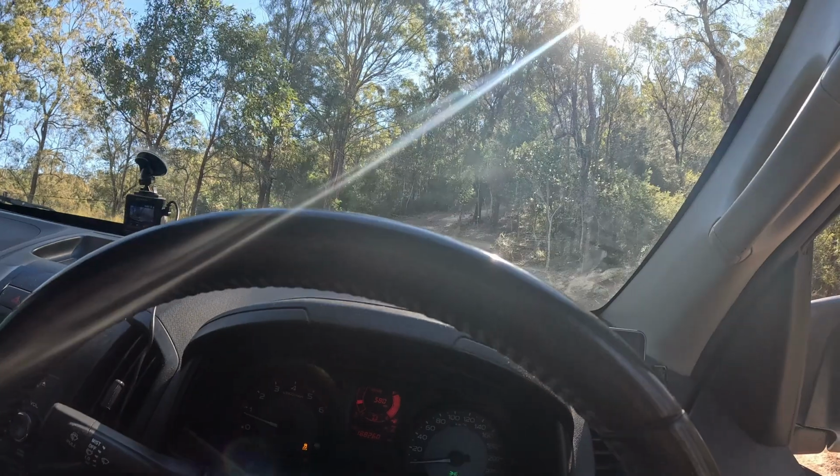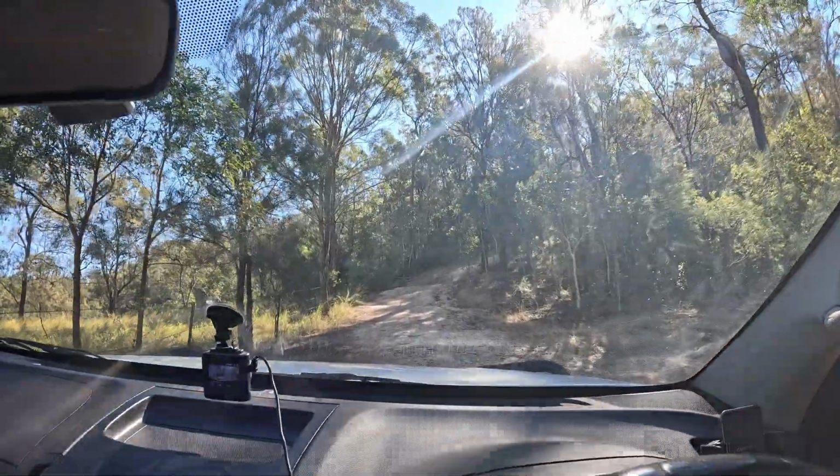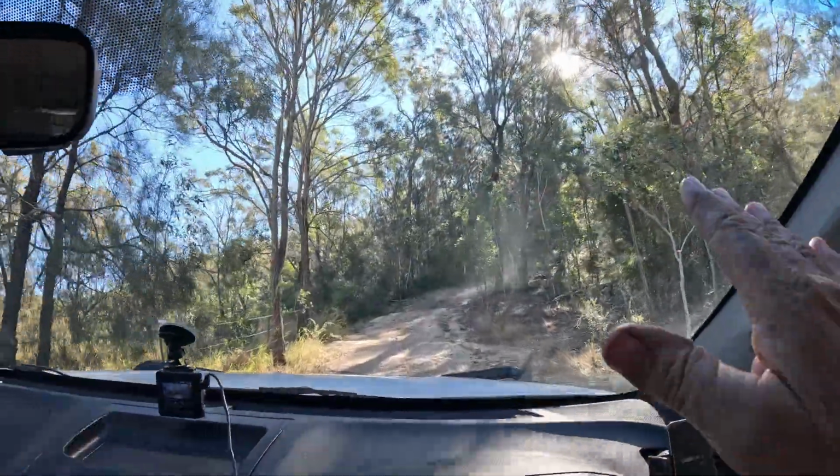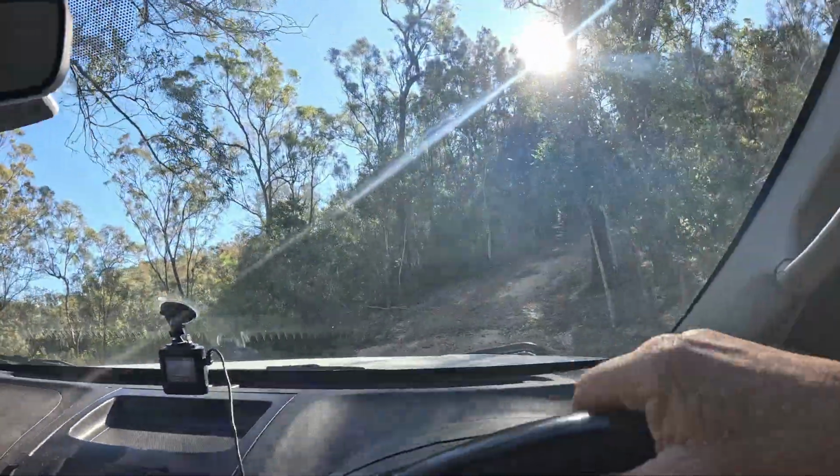So what I'll do now is, you'll see in this video from the beginning, the way the road was, to the end, which is now like a road rather than a track. All right, so we'll take you along on the driveway journey. Okay, up we go. This first bit here is the steepest part of the whole road.